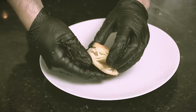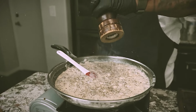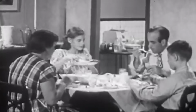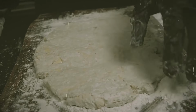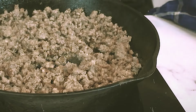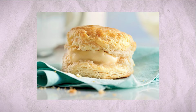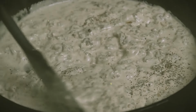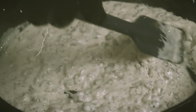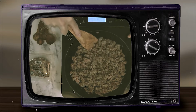As it baked, the biscuits puffed up golden and fluffy, soaking up the savory flavors beneath, while the aroma of sausage and butter filled the kitchen, calling everyone to the table. For busy families, this casserole was a lifesaver. It was easy to prepare, economical, and could feed a crowd with minimal fuss. Leftover biscuits or frozen rolls could be pressed into service, and the sausage could be swapped for whatever protein was on hand, making it a flexible option for weeknight dinners.